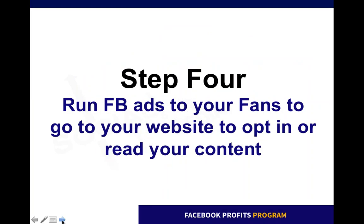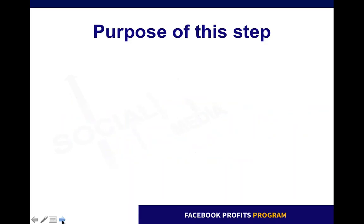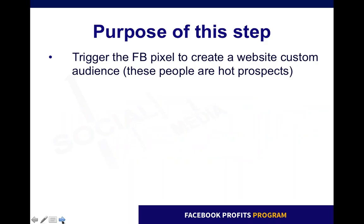Step four is we're going to run Facebook ads to your fans initially and get them to go back to your website to put their name and email address in, so to opt in to get something that's high perceived value, low cost of delivery, or to read your content. So we have these people that are highly targeted. We want to take them from Facebook and put them back onto a website. The purpose of this particular step is to trigger that Facebook pixel to create a website custom audience.